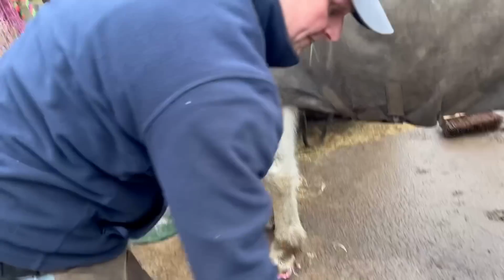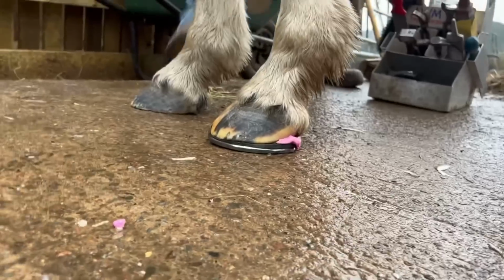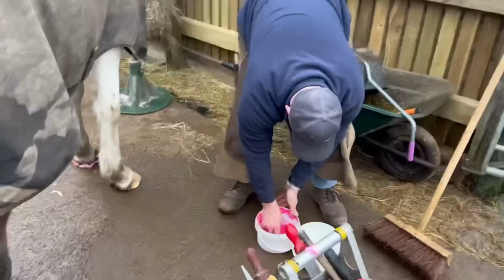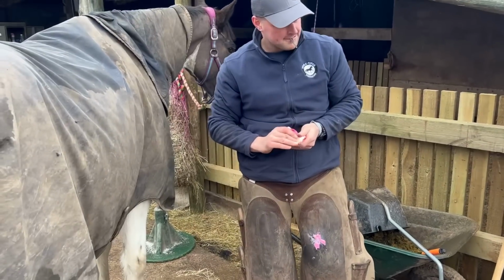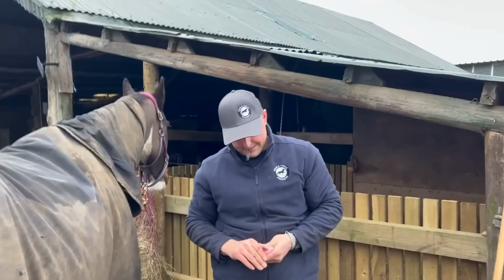You're going to be looking at angles, things like that. Good, good. Just resin. Yes, it used to be dentin and pressure, and now it's more like a silicone based product. Yeah, it just moulds to the shape of the foot. It's a bit like a bouncy ball as well.